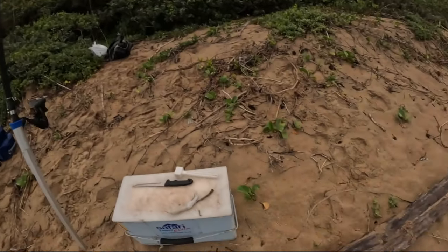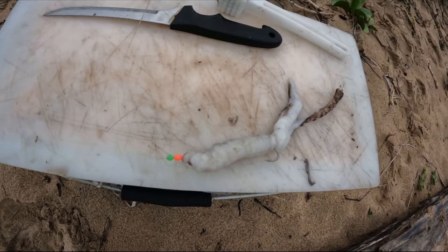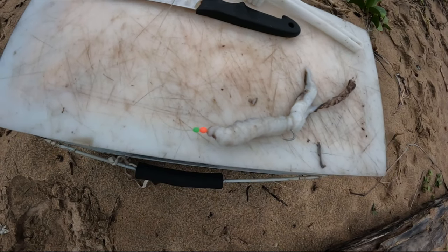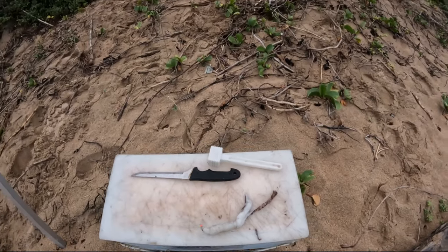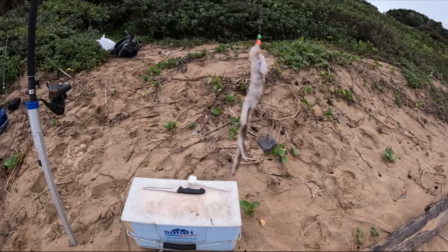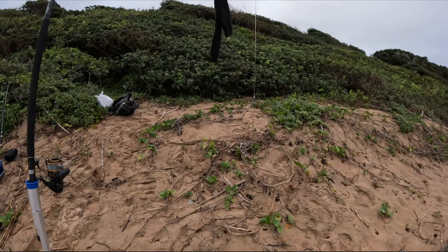So bait of choice for today, that's my early morning bait: 5-0 mustard hook, octopus leg, 2 small beads, and 4-ounce spodumene sinker, 2-way power swivel.